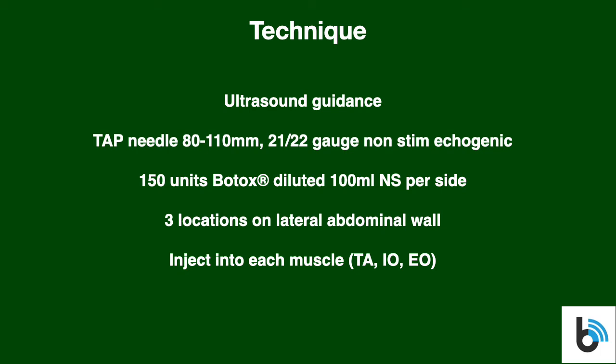It's essentially just like you're doing a TAP block, right? However you typically do your TAP blocks, I know that we usually give a little bit of IV sedation. We use a sterile technique, and we're going to be using ultrasound guidance and a TAP needle, 80 to 110 millimeters, 21 or 22 gauge. It does not have to be a stimulating needle, and preferably an echogenic needle.